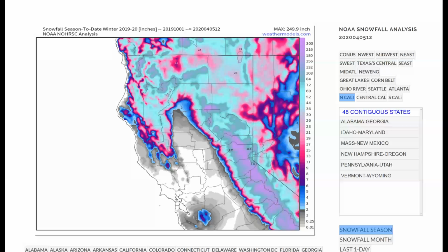And from October 1st of last year till this morning, in Northern California, for the season they've had greater than 67 inches of snow. But look, in some of the mountains for the season they've had better than 121 inches of snow across the mountainous areas this season so far.